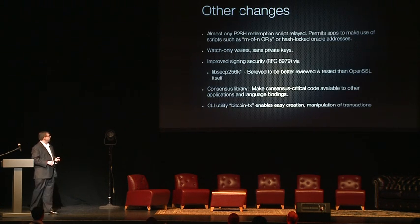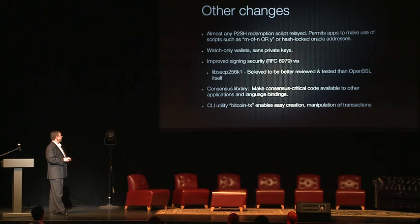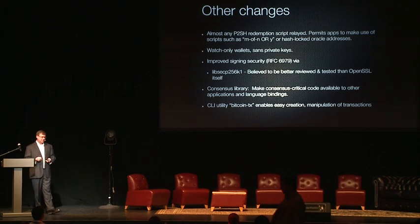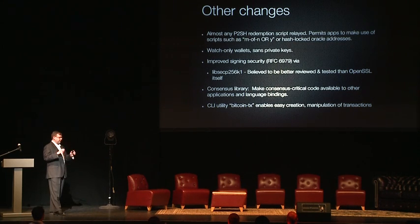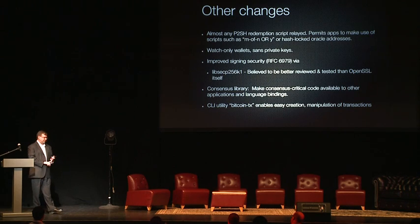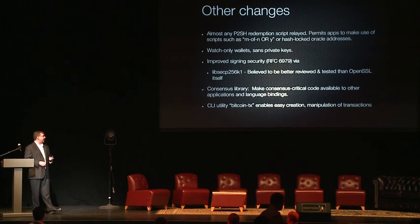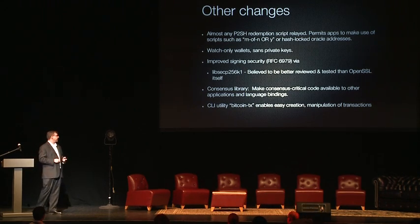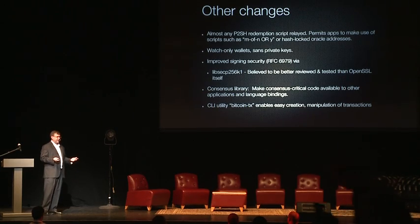Other changes. The very first bullet point there is a network-wide change once the nodes upgrade: almost any pay-to-script-hash redemption script is accepted. Previously on the network, only the nodes would relay what are called standard scripts. That's a multi-sig, that's a pay to an address, etc. So you are very, very limited in a whitelist type fashion to what could be relayed on the network. And that's quite limiting for the script language that we have.